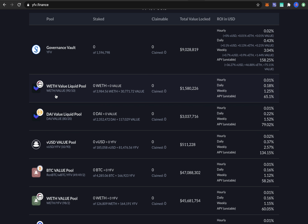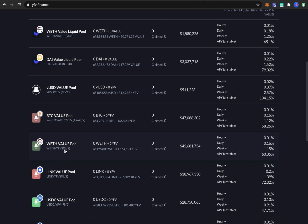Anyway, here you can see that if you just have Ethereum and you put it into this pool right here, so you put 90% Ethereum and 10% value token, you get 65% APY. And the cool thing here compared to other yield farming methods is that it's not 50-50. So your risk of impermanent loss is much lower in these protocols, especially the ones that use 98% of the token and only 2% of the value token. As you can see here, they have two different pools for Ethereum.